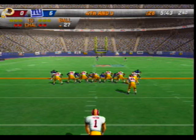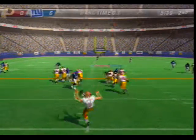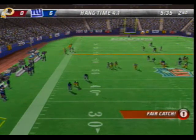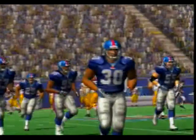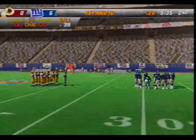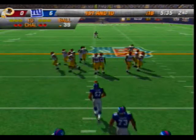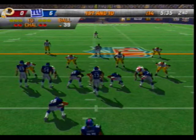Carlson sets up to run back the punt. And he signals for the fair catch. Fair catch made at the 39-yard line. First and 10. At the 39-yard line. First and 10. Hold the look.